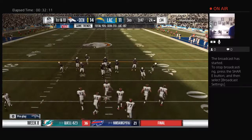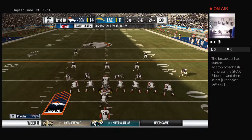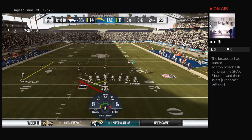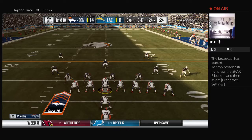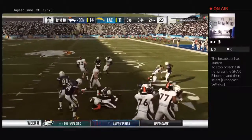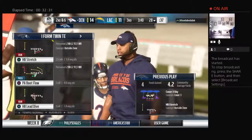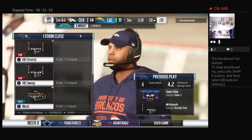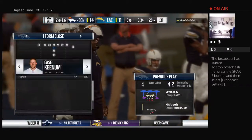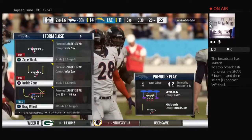Keenum going to lead the Broncos up now, 1st and 10. They'll try to get the ground game going with Freeman. And he'll be brought down here at the 28. Call it a gain of 4 on 1st, and that'll make it 2nd down. I call that play a success. A nice inside run sets up a very manageable 2nd down. A very solid gain on that play.